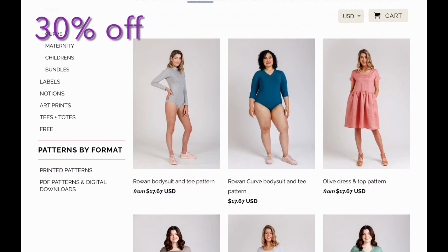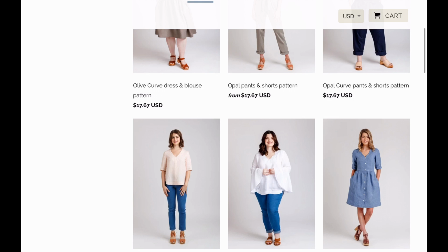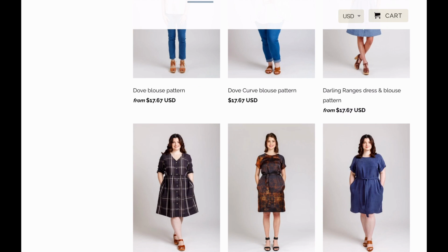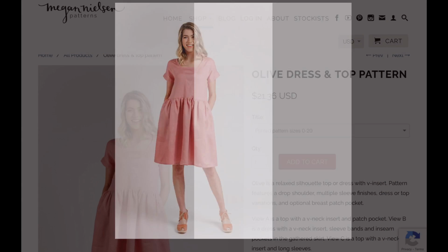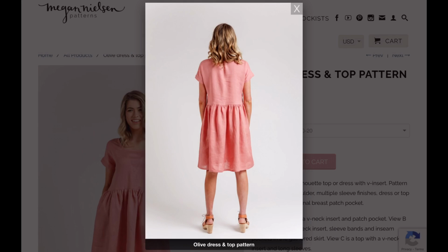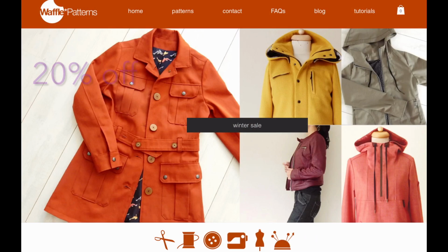Next, we have Megan Nielsen, also a classic. Her designs are so beautiful. Her patterns are so well done. And she is having a great discount. So I think with this one, I would be looking at her newest design, which is the Olive. And she has two different versions of that in two different size ranges, which I love. She's really conscious of that. And this Olive dress is so pretty. I love that detail with the V in the front. I'm really, really drawn to that one. Very, very chic.